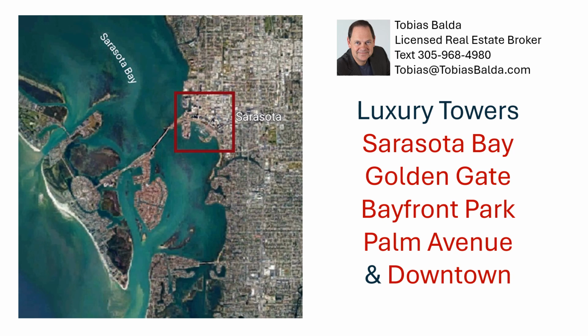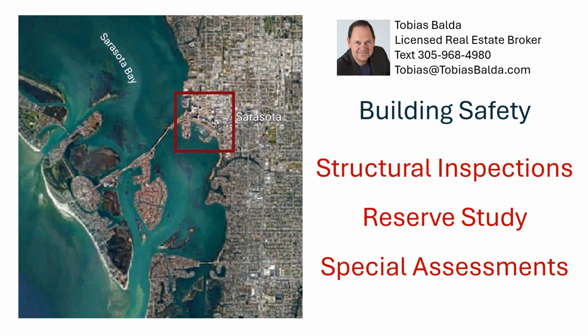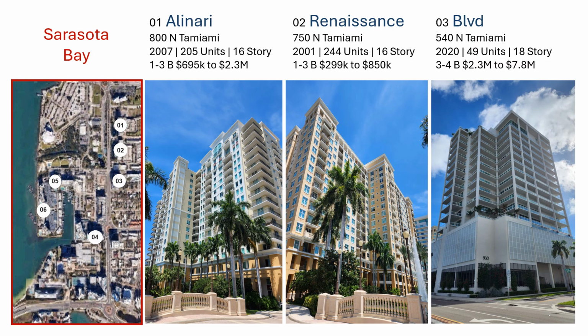Welcome to Sarasota. Let's take a look at the luxury tower condos of Sarasota Bay, the Golden Gate Point, Bayfront Park, Palm Avenue, and the downtown area. Additionally, we'll take a look at the new law regarding structural inspections, a reserve study, and possible special assessments. We will begin with the northeast side of town along the Sarasota Bay.